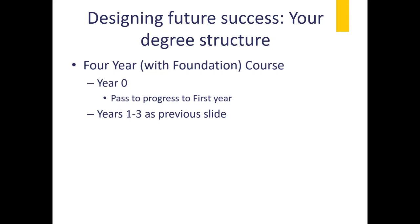So we do have a four-year degree scheme, a year with foundation course. Currently, about 15% of our students take that particular option. Okay, we'd much rather people be coming in where they feel comfortable and progressing through.